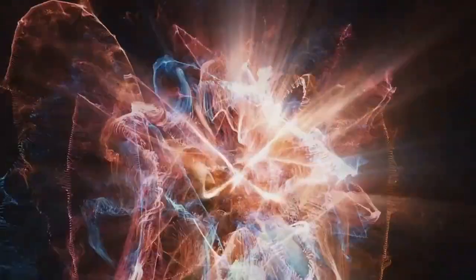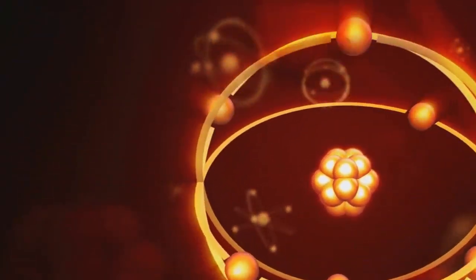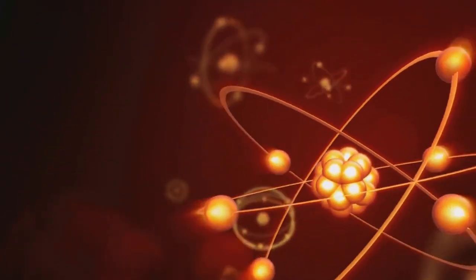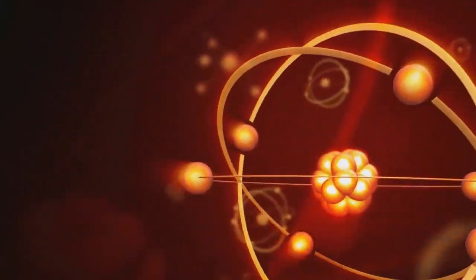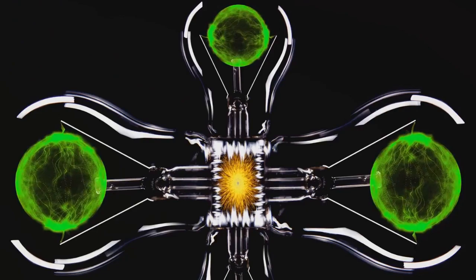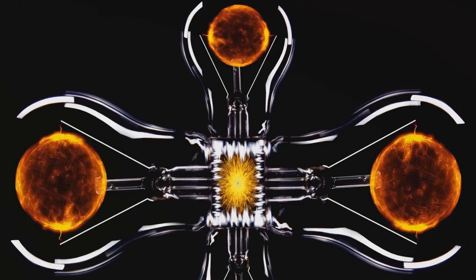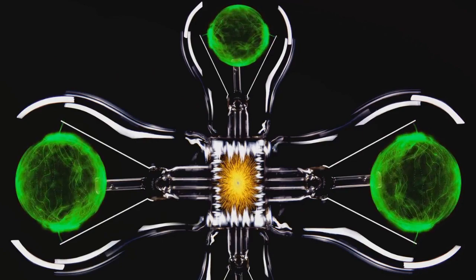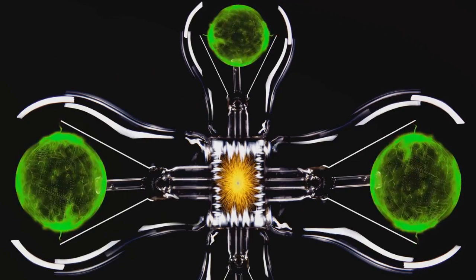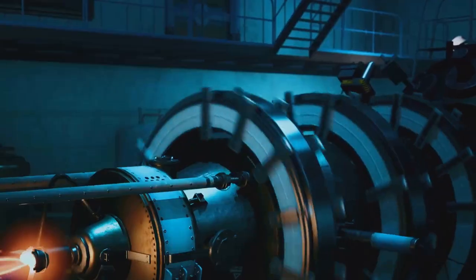Unlike the splitting of atoms we've discussed so far, fusion is about bringing atoms together. It's the process that fuels the sun and the stars, and if we can harness it here on Earth, it would provide a nearly inexhaustible and clean source of power. Worth noting is the ITER project, a multinational collaboration aimed at building the world's largest tokamak, a device designed to contain the extreme conditions necessary for fusion.